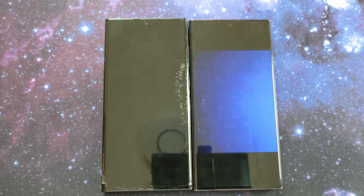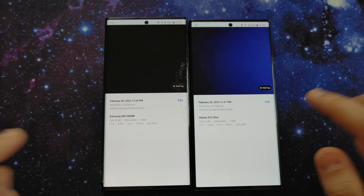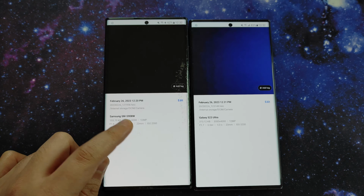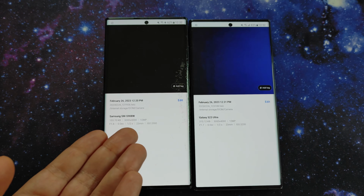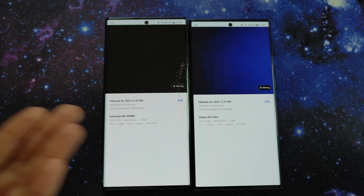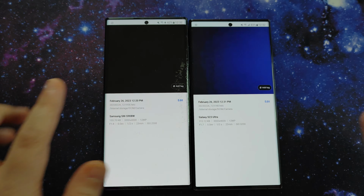Okay, so we have a photo in the gallery on both phones here. What's new is when you swipe up on the Galaxy S23 Ultra, it says the name of the device. On the S22 Ultra, it just says SM-S908W or whatever. So it's nice that this actually says what the phone's name is. That's cool. And of course both say 12 megapixels and all that fun stuff.